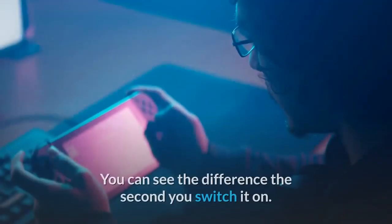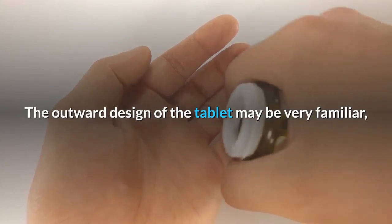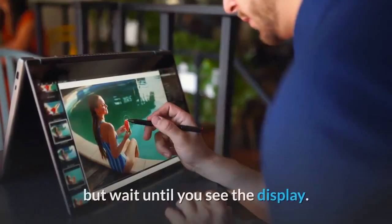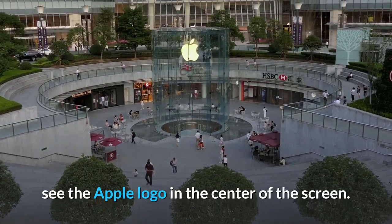1. You can see the difference the second you switch it on. The outward design of the tablet may be very familiar, but wait until you see the display. The difference is obvious the second that you see the Apple logo in the center of the screen.